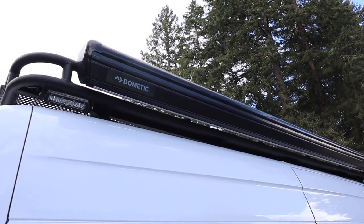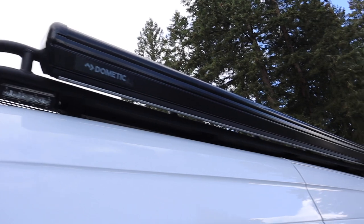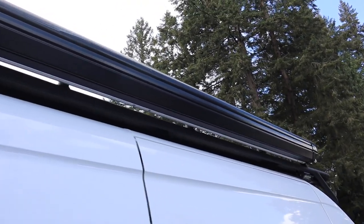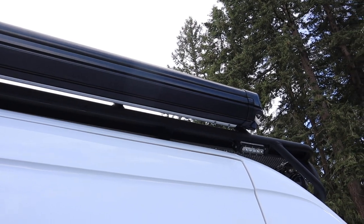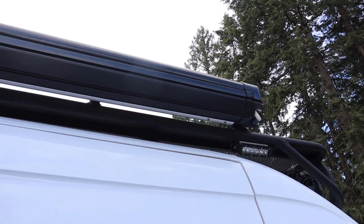There's no supports or anything you need to put up. And then side LED lights underneath. Light up your camp a bit. Super nice, especially if you're wasting, because you got to pee like 11 times a night.